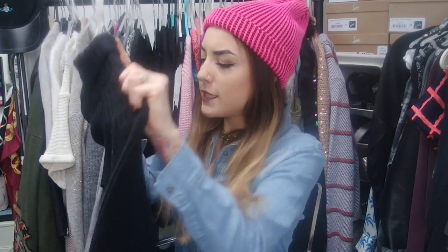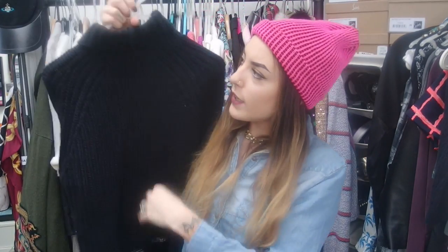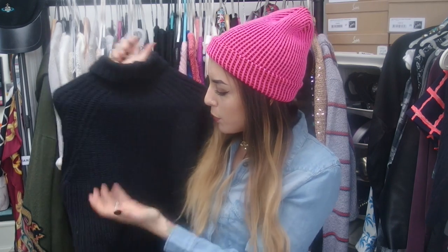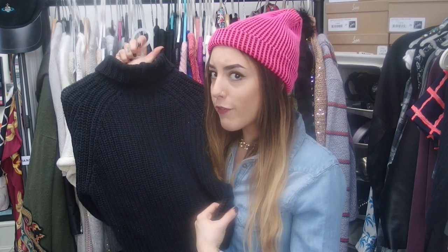have this T by Alexander Wang heavy knit polo, which I adore, that I got from the Outnet. It was reduced from like £160 something to £90. Now £90 is still quite a lot for a heavy knit polo, but it's really heavy knit. It's not the kind of flimsy material that I'm used to seeing, and it's really durable, and it's a timeless piece that I think I can wear pretty much forever.